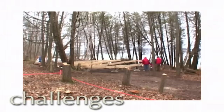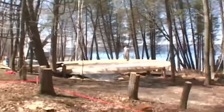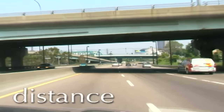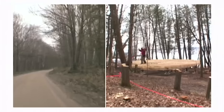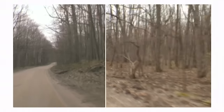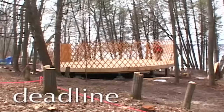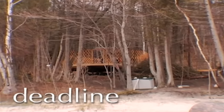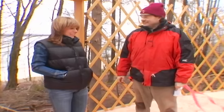Here are the challenges. Number one, budget. It's Sean's first ever weekend retreat. Number two, distance. The yurt is 2 hours outside the city, which means we've got to plan all supplies for each trip and hope it works when we get there. And number three, deadline. It's got to be done for the very first long weekend of summer, just a few weeks away. This is amazing.